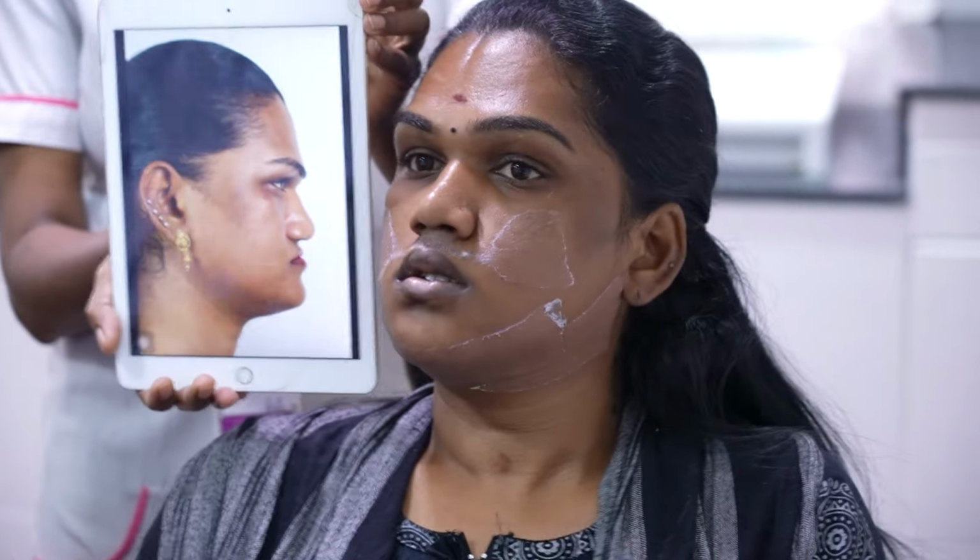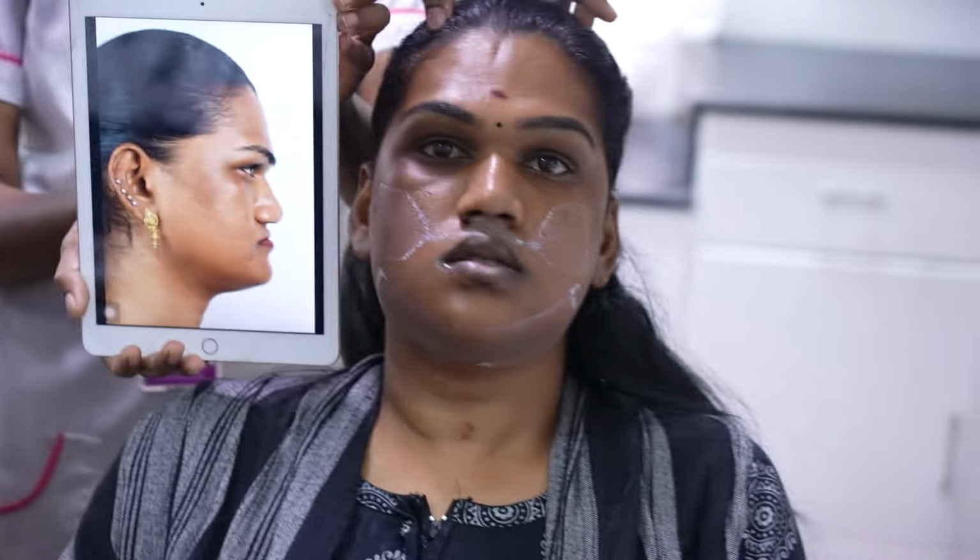Okay. Bite thoranga. Bite. Okay. Let's under pakkam paarunga once again.